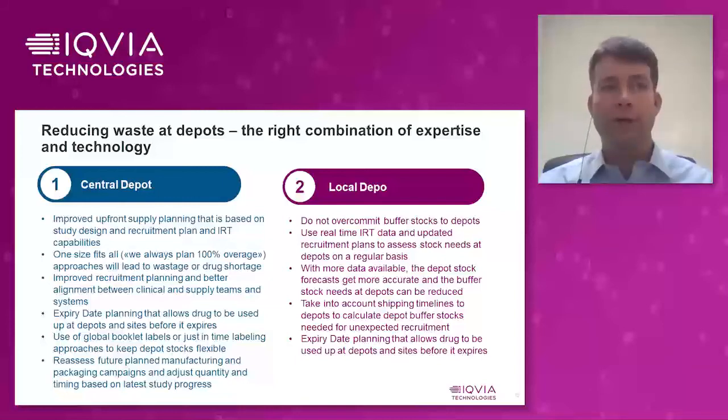Overall, it's much harder to manage the stock at the central depot, because the decisions on how much drug to package and release at a depot are taken a lot earlier in the study. Once you have it available in the central depot, you send it to the local depot, and you do that more closely to when recruitment starts or after recruitment is already ongoing. The more data you have available, the less uncertainty you have, and obviously that reduces the overall risk of sending too much.